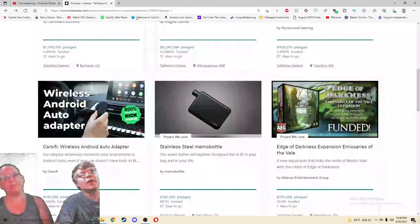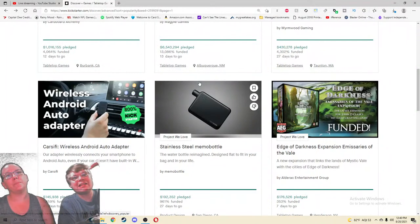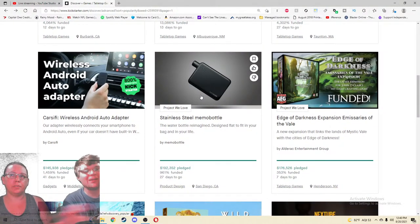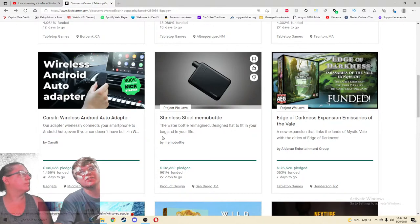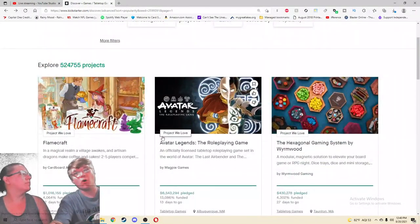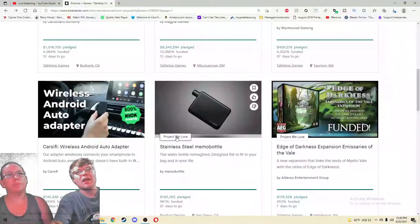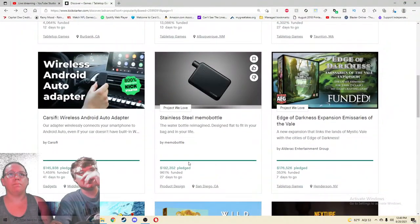We are going to be talking about the stainless steel memo bottle by Memo Bottle, the water bottle reimagined, designed flat to fit in your bag and in your life. It's already raised $192,000, and it's currently the fifth most popular project on all of Kickstarter, which is no small feat because it's primarily dominated by games, as you can see. So they're doing something right here. 27 days left to go.